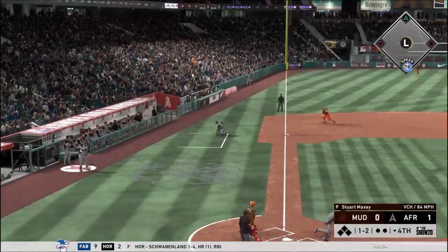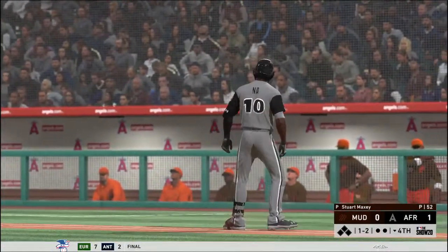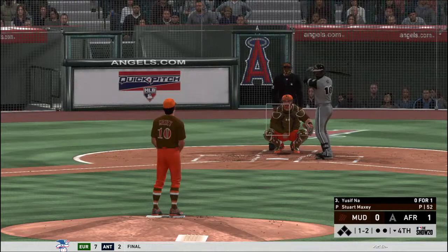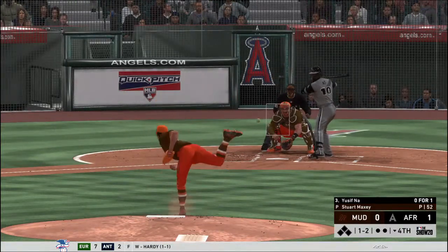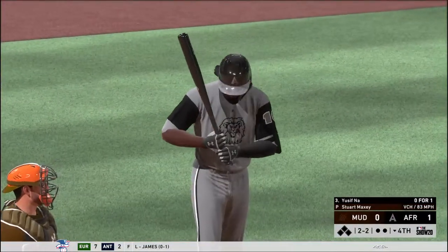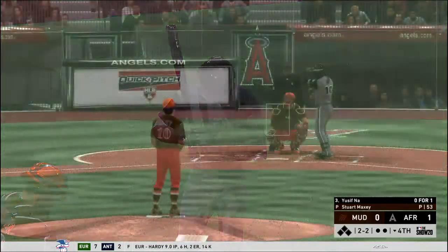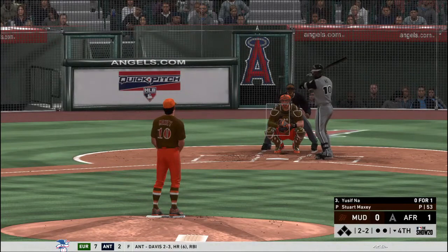A swing and a ground ball to third. But this is a foul ball as the count holds steady at 1-2. Now here's the pitch. To 2 balls and 2 strikes now. This is a fun guy to watch when he's up there. Really battles. Doesn't take any pitches off. He's a grinder. Always seems to make it difficult on the opposing pitcher.